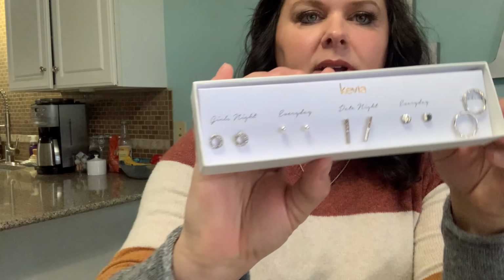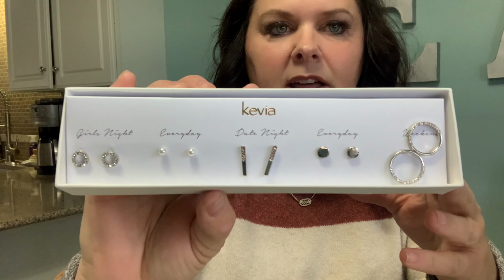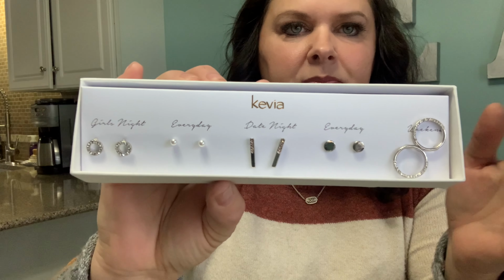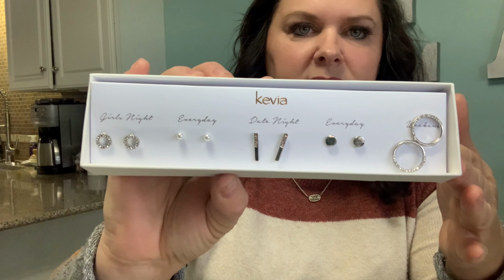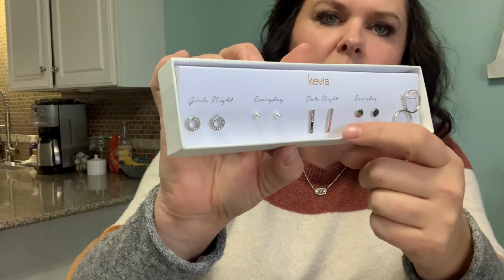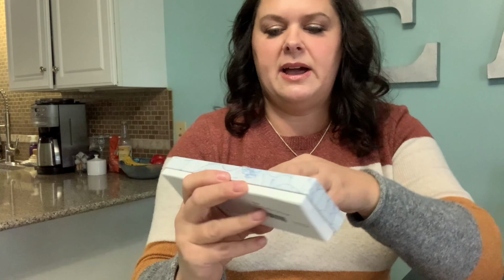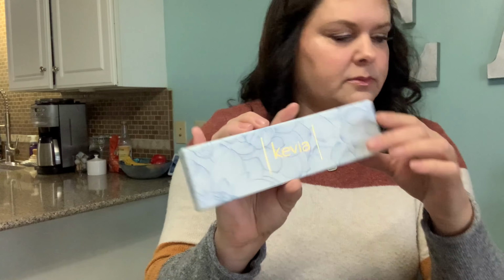Anyway, so the earrings. I have seen other people open these ones. And I do like that there's several different ones to choose from. I do like these longer ones right here and these little hoops. And those are by Kidia. As I try these on, I'll put the price next to me when I try it on so that you can see all that.